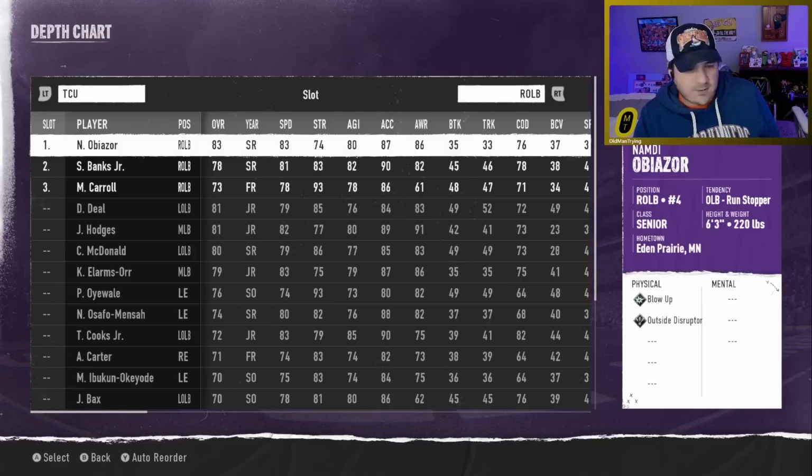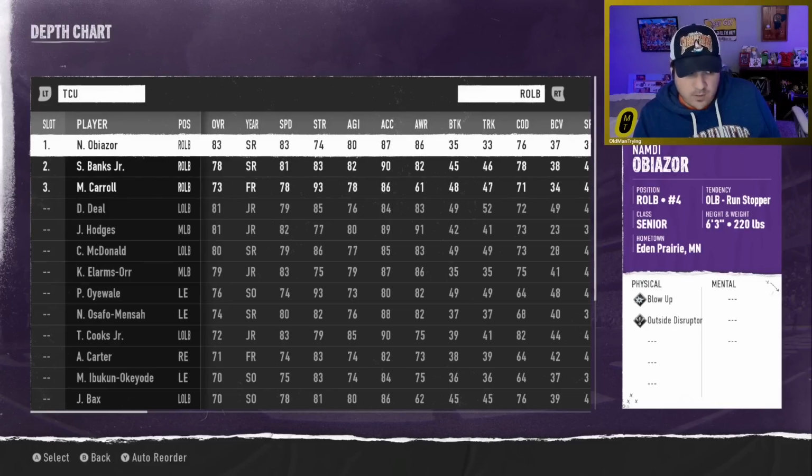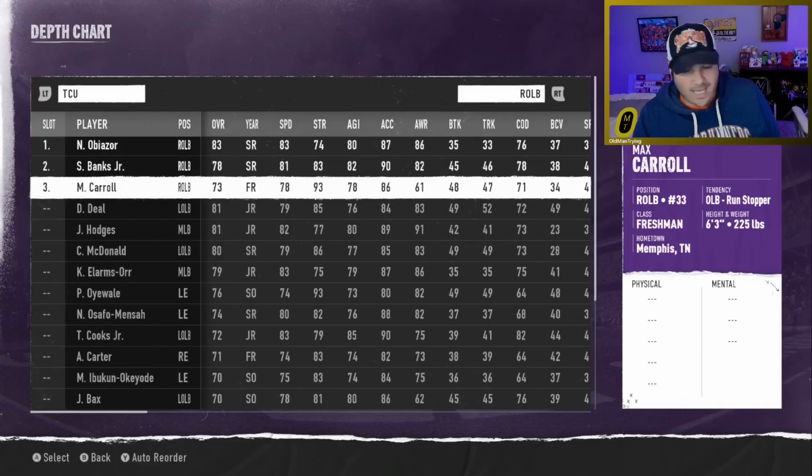Now, at right outside linebacker, the only one coming back is Carroll. Unfortunately, we are losing Obiazor, blow up, and outside disruptor. Again, names, I'm sorry. I never listen to games with commentators on, so I don't know how to pronounce a lot of these names. Now I'm just out here trying my best. So right outside linebacker is a bit of a weak spot here on this team.